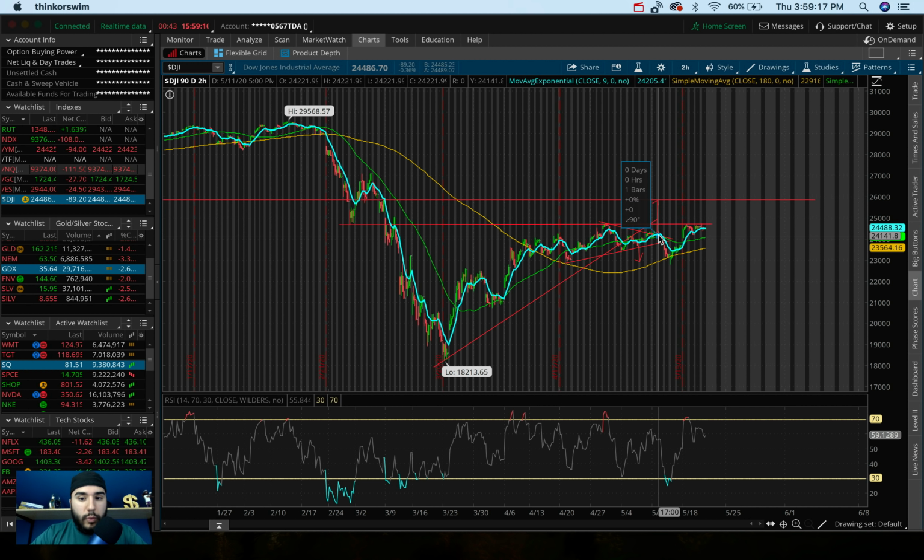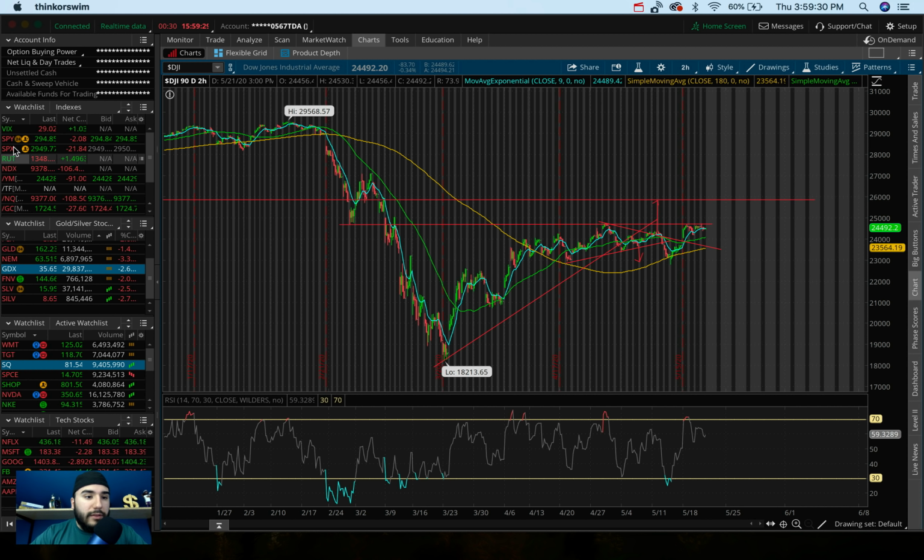Especially since we are seeing some bullish momentum as we did break out of this wedge. We broke out of this wedge, and if I drag it down a bit, you can see it. Bullish break there. Now, all we need to see again is a 24.8 break, 24.6, 7 break, and then we could get into the 25,000 range there on the Dow Jones.